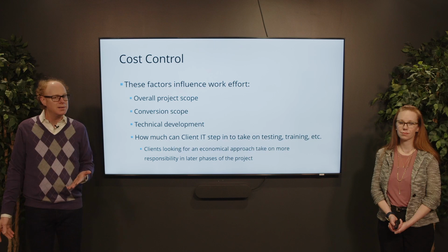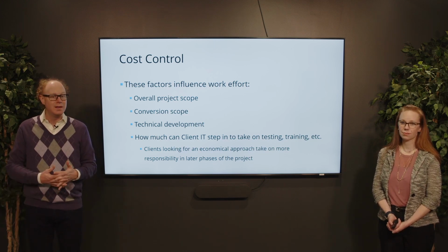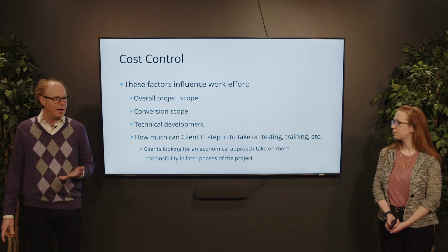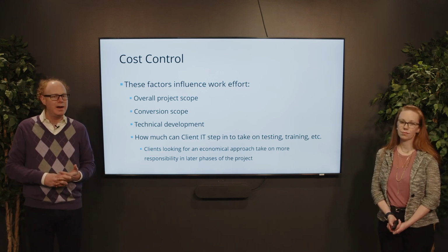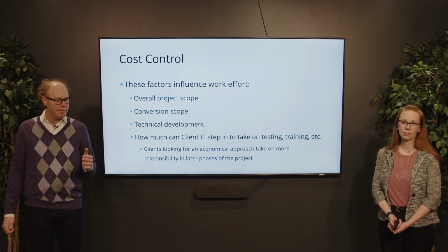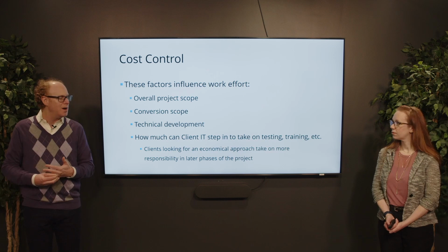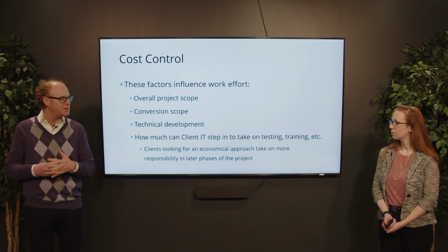Some of the other factors are the amount of data that we need to bring up to CloudSuite, right? So the conversion scope can play a big part in the overall timeline of the project, the overall cost of the project. And there, master data, think of things like your list of vendors or your HR organizational structure, that's really typically not negotiable in terms of moving from Lawson to Infor CloudSuite.